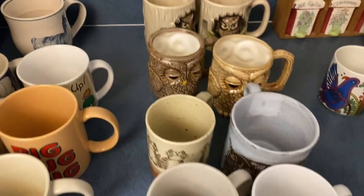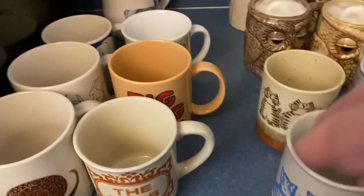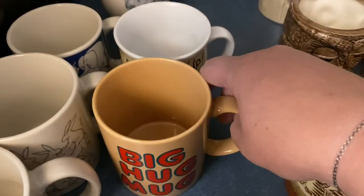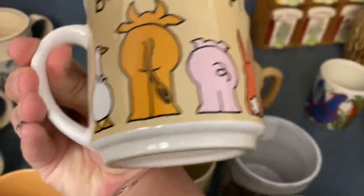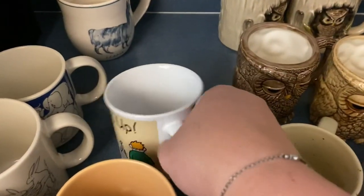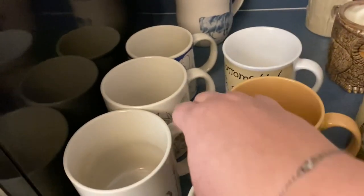And then up here is a whole group of kind of my funny mugs. So I have the Boss, love that. Big Hug mug. This one's hilarious. It says bottoms up. Pretty funny. I think it's cute. My mom thinks it's kind of rude, but I think it's cute.